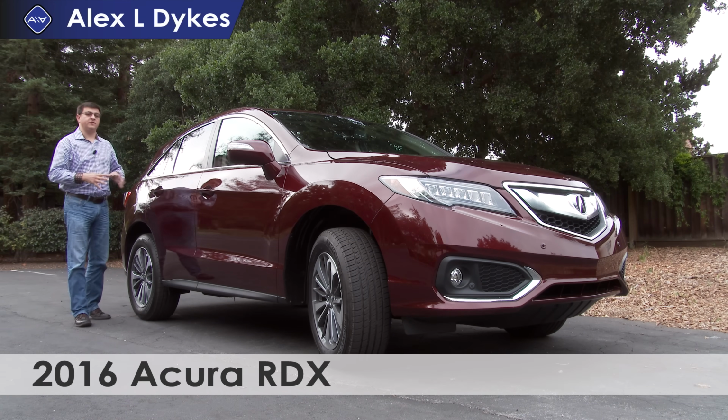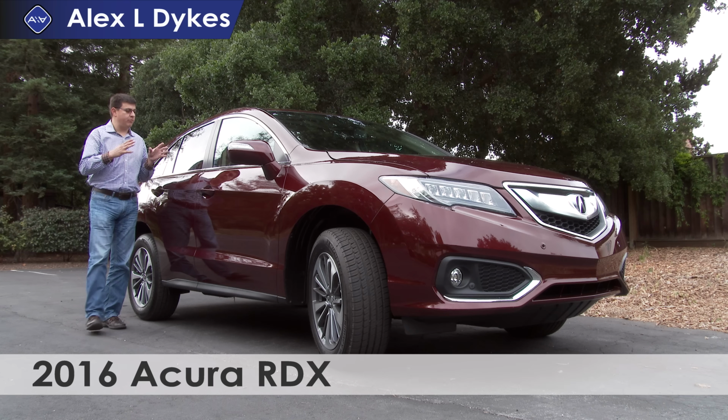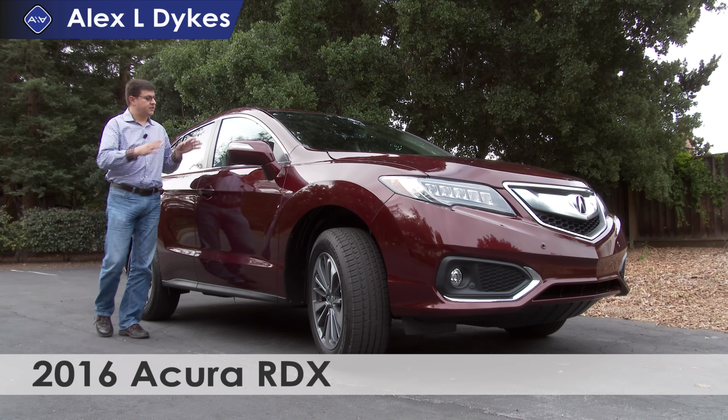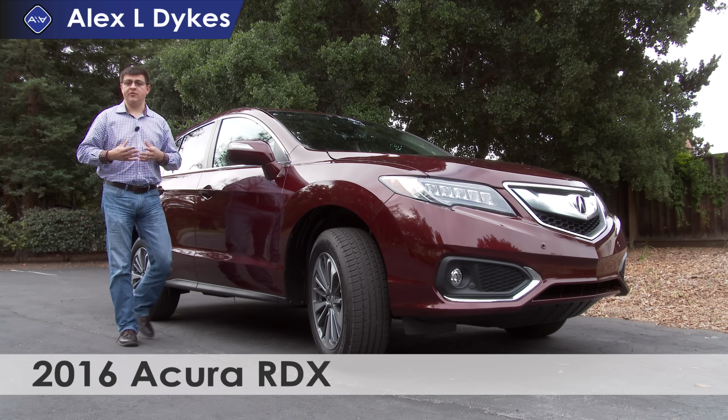Even though this generation of RDX really isn't that old, it's a very important vehicle for Acura. It's their second best-selling vehicle in the United States. So for 2016, it has received a moderate refresh.